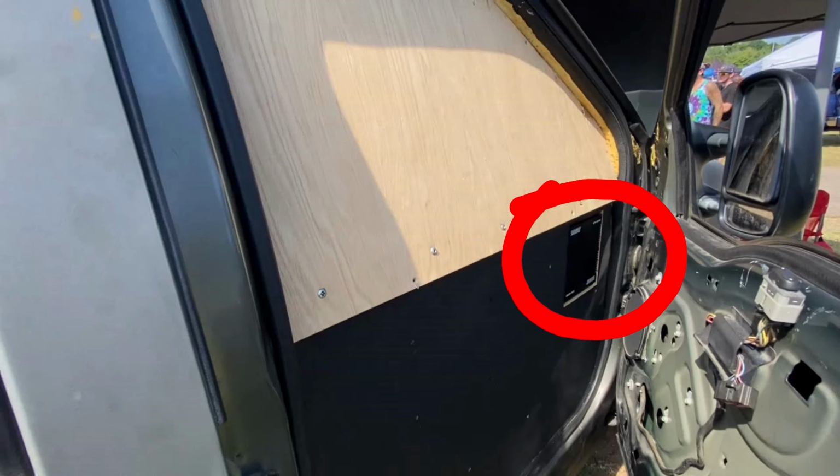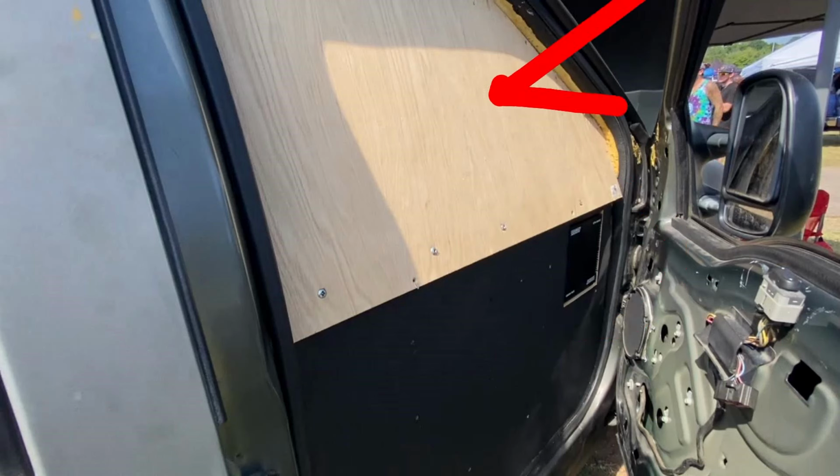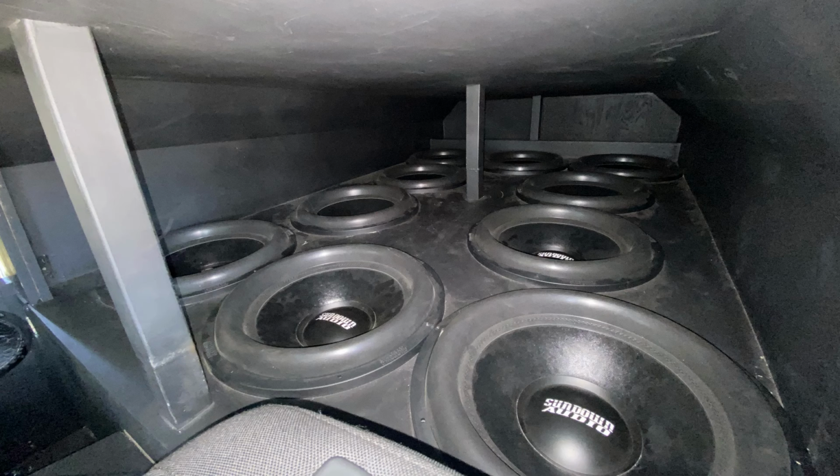And I like that he had little mini SFB amplifiers on the side of the door and an extreme door mod to pretty much contain the pressure. He's probably having a lot of door issues before he installed that.